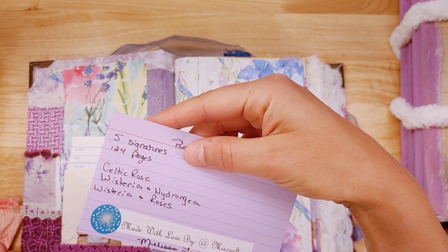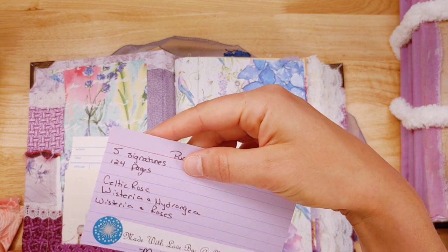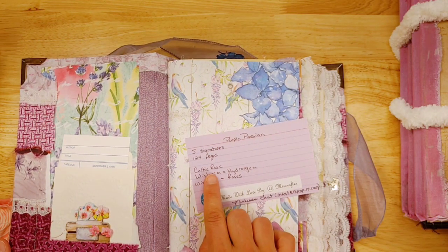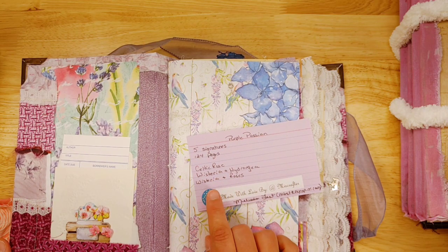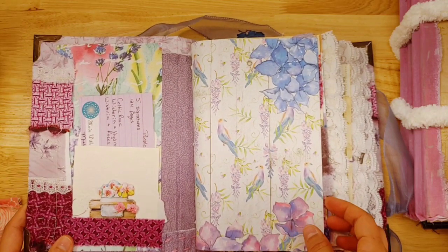Melissa Lest. Not Test. Melissa Lest. Purple Passion. She's used Celtic Rose, Wisteria and Hydrangea, and Wisteria and Roses. You can get all of those digitals or prints over on my shop.